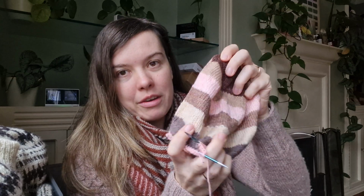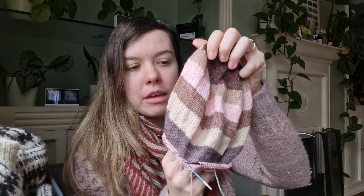So this is where we're at. It's still at the awkward phase where you can't really show it super well because it's scrunched up on the needles. But yeah, it reminds me a bit of hot chocolate and pink marshmallows. So to me, this is giving a winter, Christmas, holiday vibe.